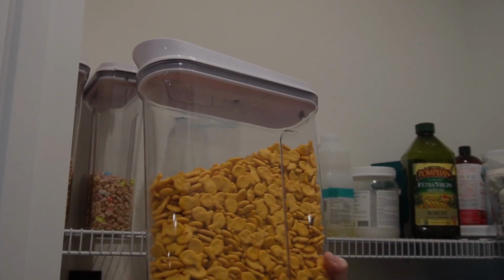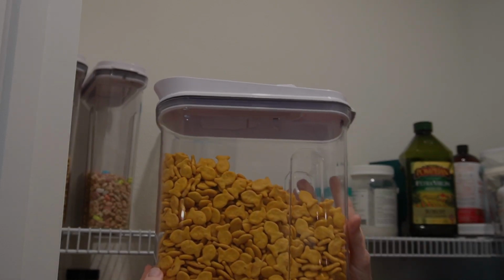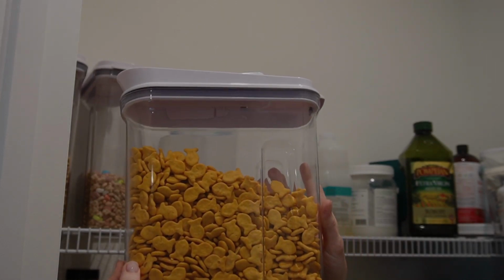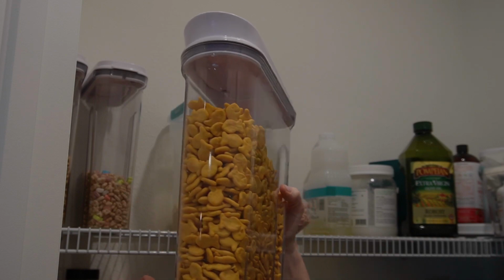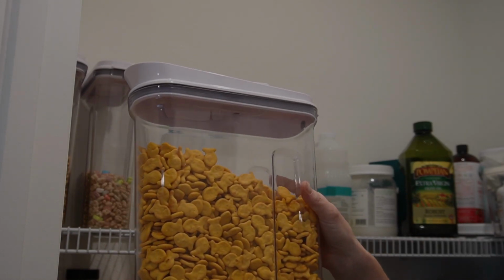I am going to share my cereal containers. I also put Goldfish in here. This is the OXO brand. Amazon does indeed sell them. I find this price much more affordable than Target or any place else. You can't beat it. If you see it at Home Goods, they don't always have the size you need. These are really great.